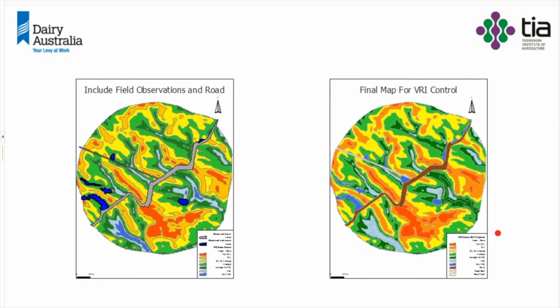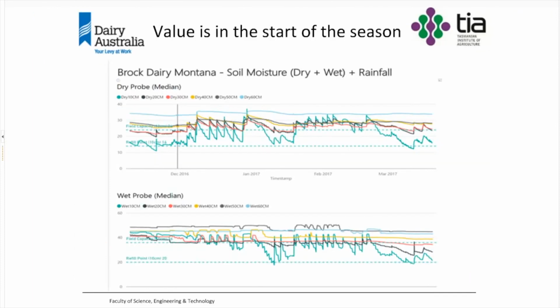If we think about the value of VRI, we find down here that usually the value of VRI, apart from managing different zones like different crops, is often at the beginning of the season. Here is an example of our Montana site where early in the season, in one part of the pivot, things dried out really, really quickly, whereas in another part of the pivot, things were quite wet for a period of time. So you'd be putting more water on here and you're putting less on here.